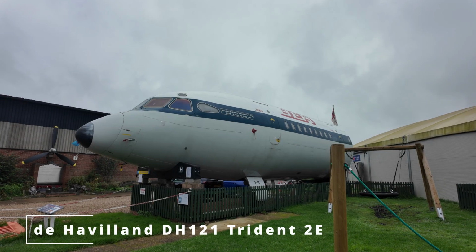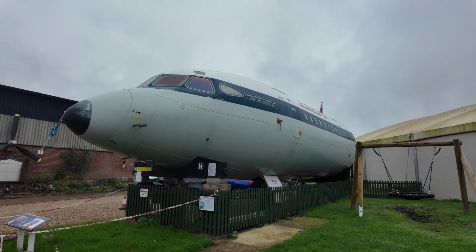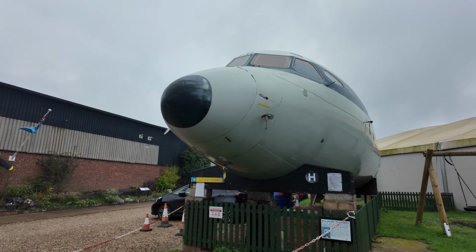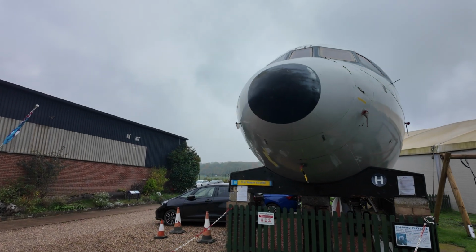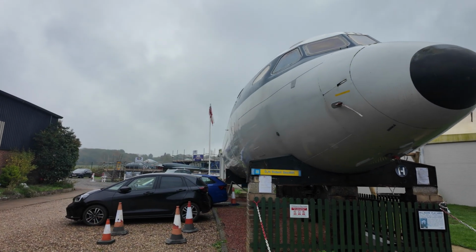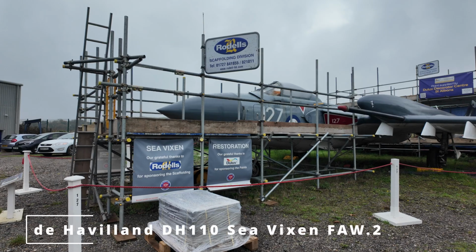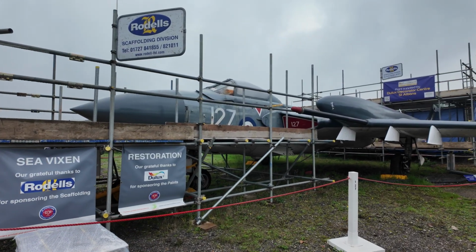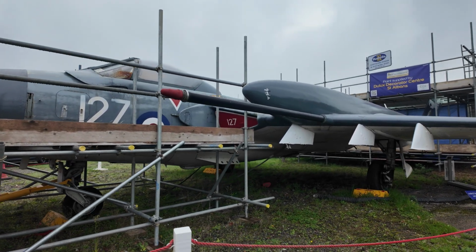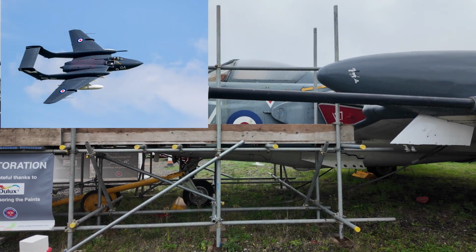Here's the front section of a Hawker Siddeley Trident. I'm sure you should go on that. Unfortunately, not now. There's a Sea Vixen being restored. Must be tricky outdoors. I do have a picture of one of these flying, not this one, if I can find it. It's up there somewhere.